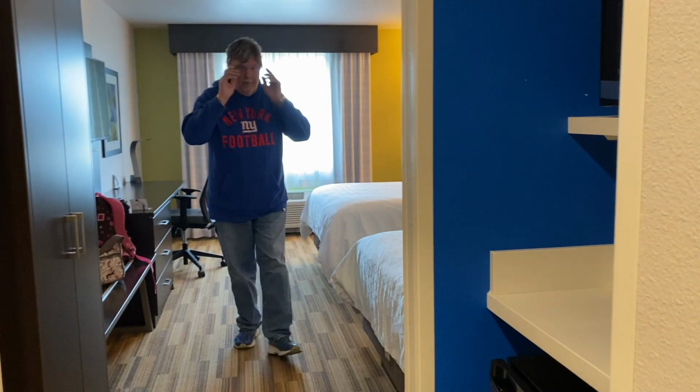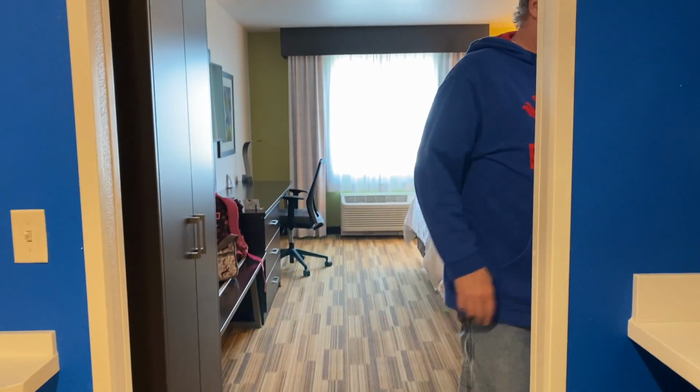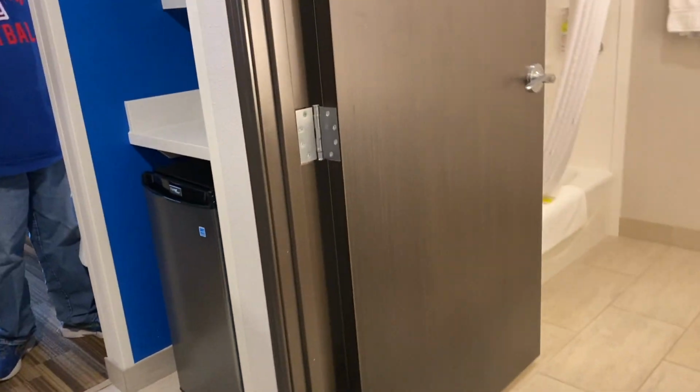We have arrived at our location for the next 2 days. This is part of our final destination. Welcome to Rapid City, South Dakota. Yes, we are at the Holiday Inn in Rapid City, South Dakota, and this is our room. As you come in, you will have the bathroom on your right side.